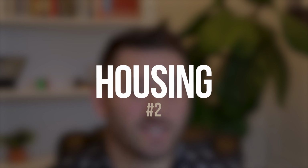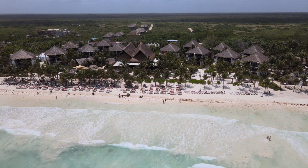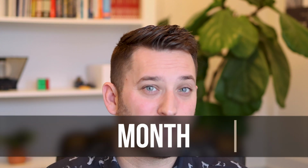Number 2 is housing. Now this goes into kind of 2 categories. One is right in the tourist area. The second is outside of the tourist area. In a tourist area for a 1-bedroom right by the beach and close to say 5th Avenue in Playa del Carmen, you're looking at between $900 to $1,100 a month. As well, for a 2-bedroom unit, you're looking at anywhere from $1,800 to $2,000 per month.